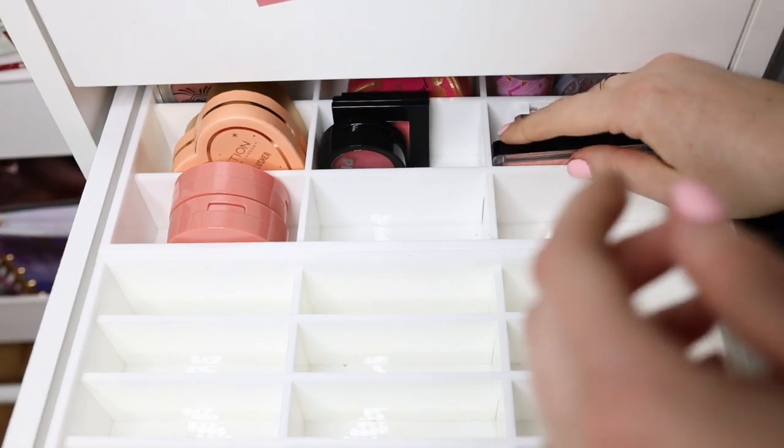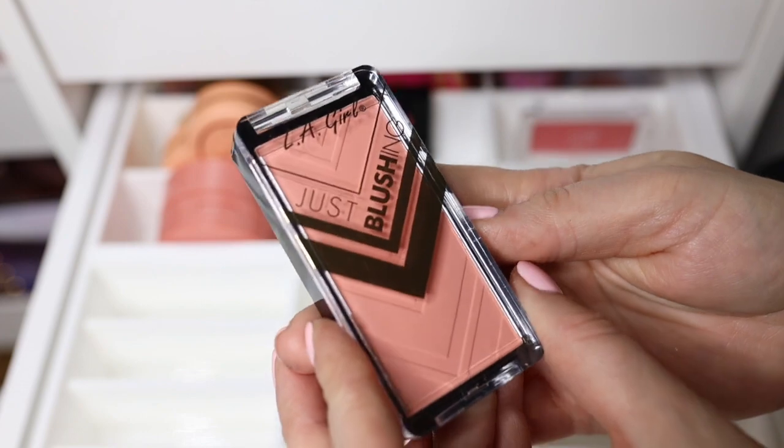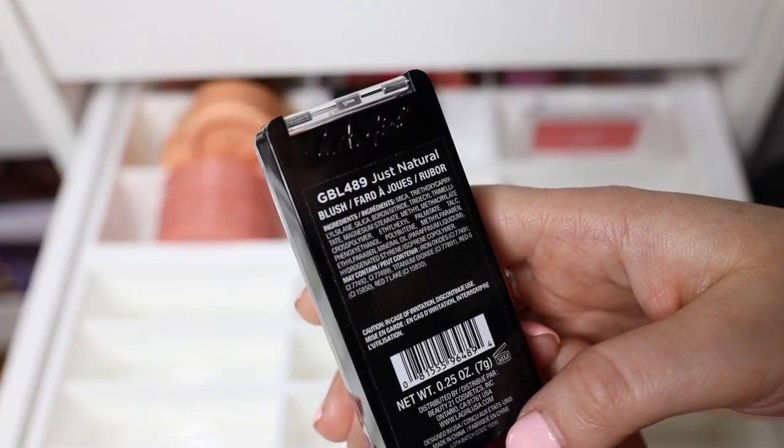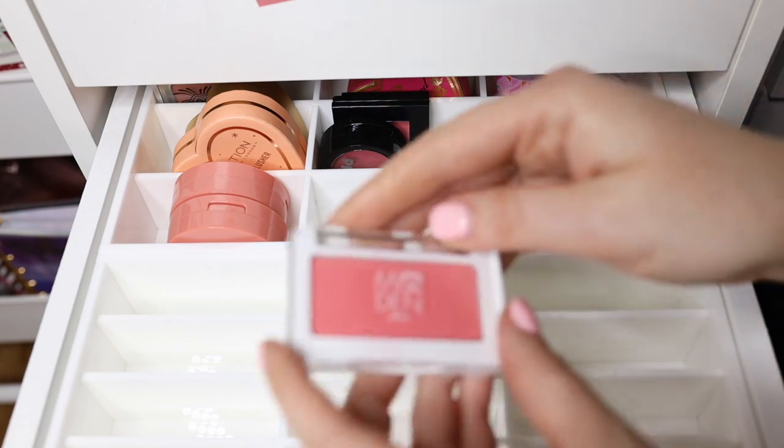I really like these tiny little ones. Did I say that? I always keep on repeating myself. Oh, this is really nice. This is LA Girl. Just Blushing and Just Natural. It's really cute. It's pretty light. So we're going to hold on to that, even though I haven't used it yet.